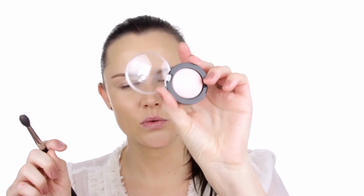This is the lighter color, it's called Cake Pop. Usually what I would do with this color, we would apply it all over the eyelid up to the brow bone. But I'm not going to do that today because I want to use my skin. I want to see skin come through.